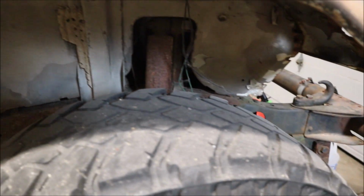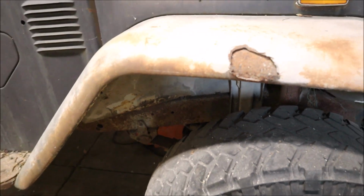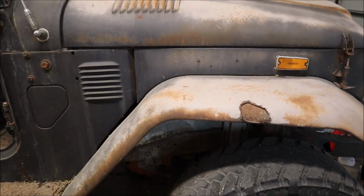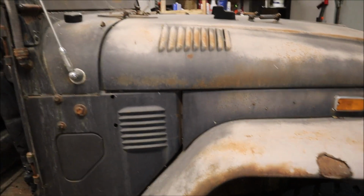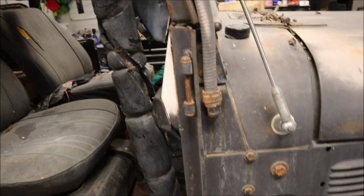Everything is rusted, right? But the frame has some scaling underneath it and stuff, but it doesn't look like there's any structural damage to it. It's not like soft or anything. So that's a plus. The body just seems to be the bad part, and also I need to make sure that I get it to run.